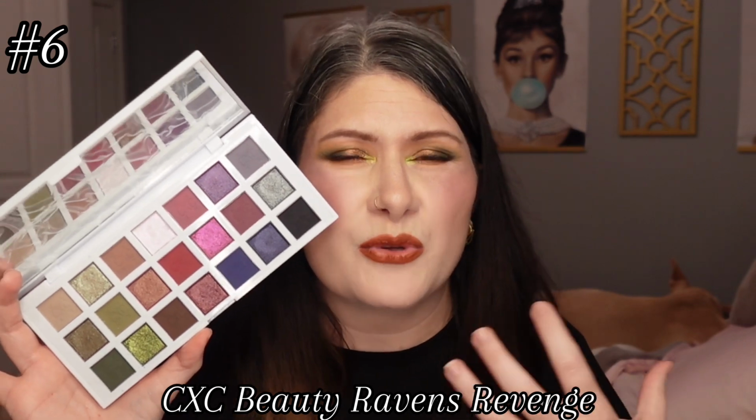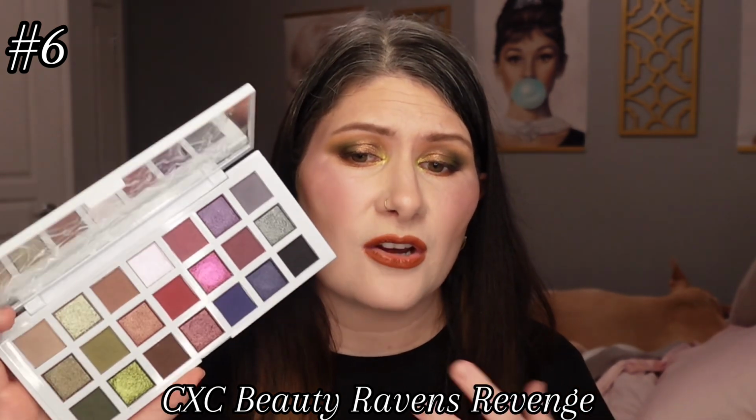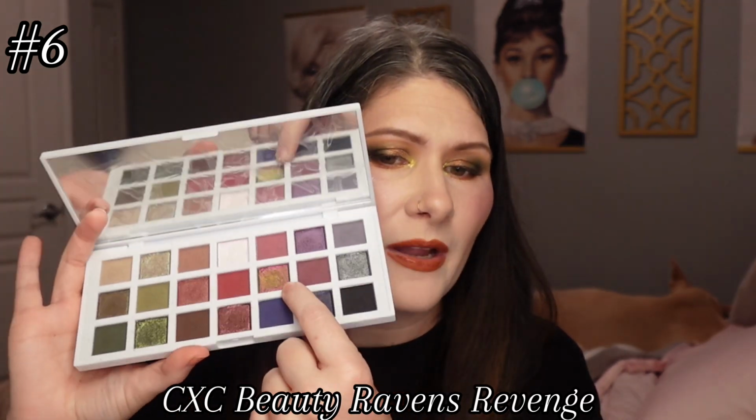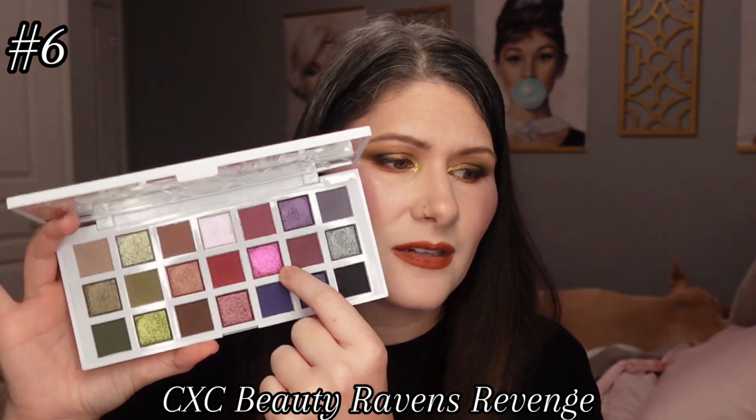I love the murkiness of this one. I love kind of the spooky vibe that it gives off, and I really enjoy the tones, and the shimmers in here are so beautiful. Like, look at this multi-chrome right here. Oh my gosh, that kind of purple to green to gold flip that it has going on, absolutely stunning. I really enjoyed this one.